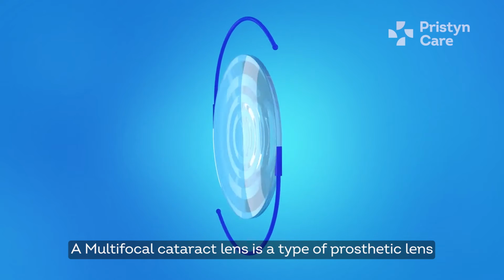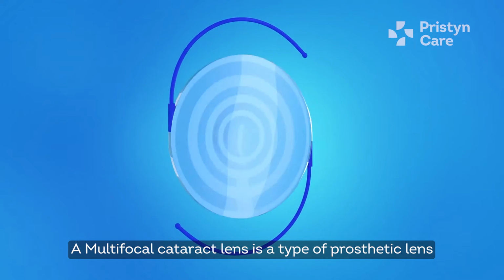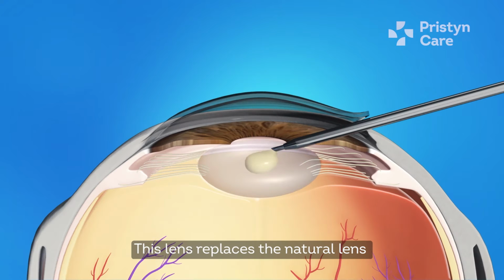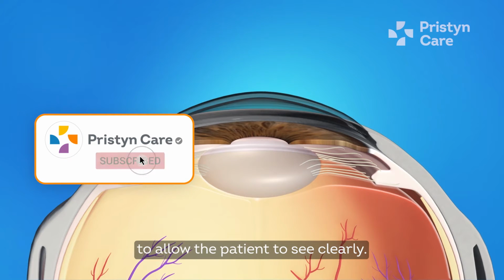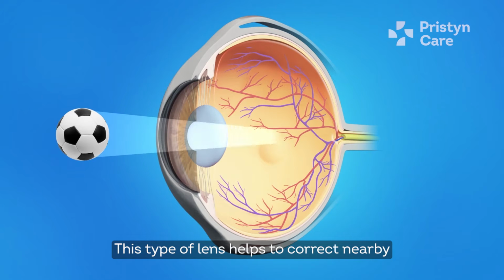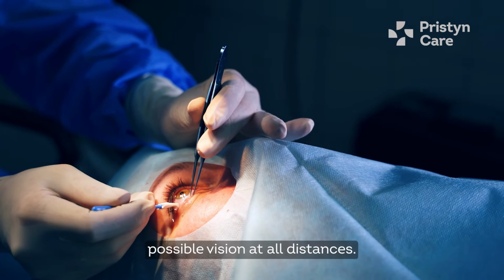A multifocal cataract lens is a type of prosthetic lens used in cataract surgery. This lens replaces the natural lens to allow the patient to see clearly. This type of lens helps to correct near, intermediate, and far vision. It is the best option for people who want the best possible vision at all distances.